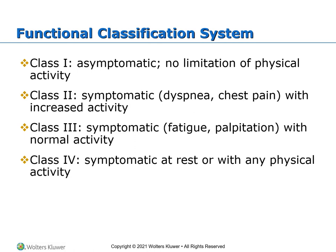So the classification system can change as the pregnancy progresses. A woman with class 4 disease should avoid pregnancy altogether. Class 1, asymptomatic, no limitation of physical activity. Class 2, symptomatic, dyspnea and chest pain with increased activity. They are comfortable at rest. These can go through pregnancy usually without major complications.